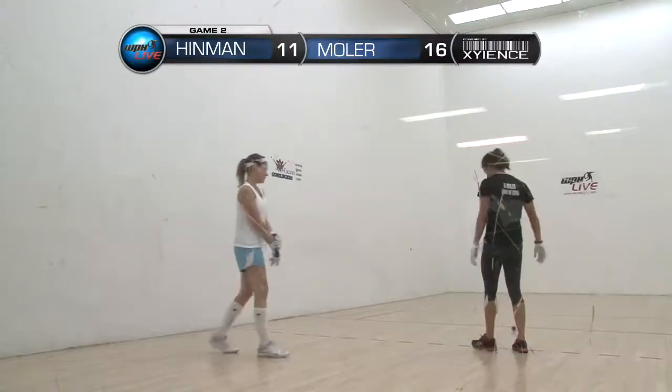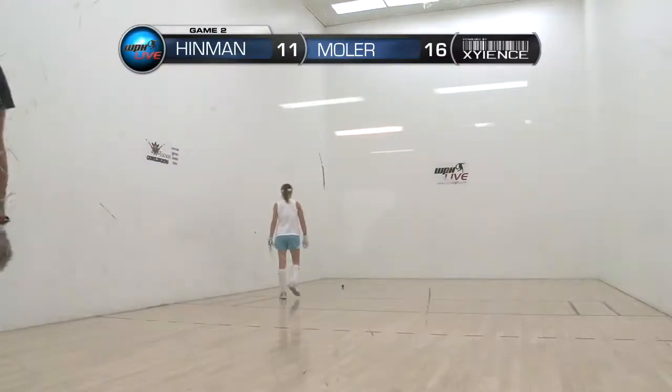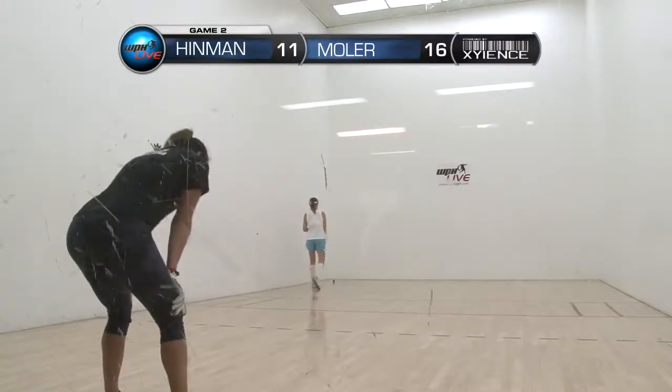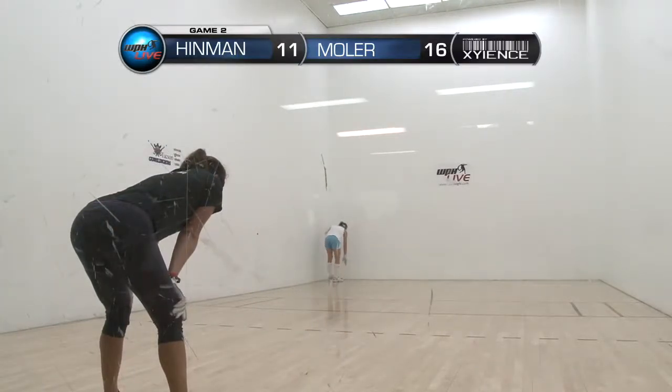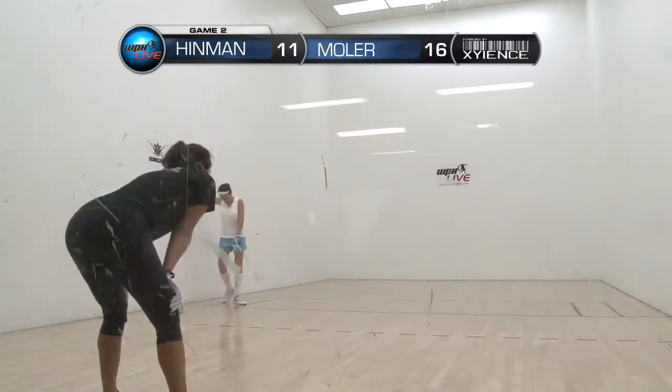Oh, beautiful shot there from Jen Hinman. A flat rollout from up top, Dave. Made contact with that ball above her shoulder and still rolled it out flat. 16.